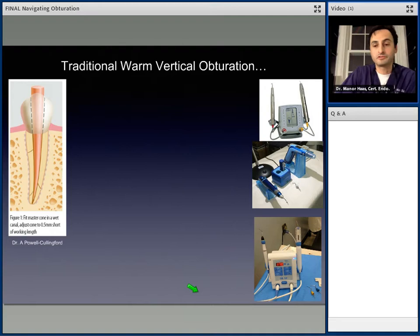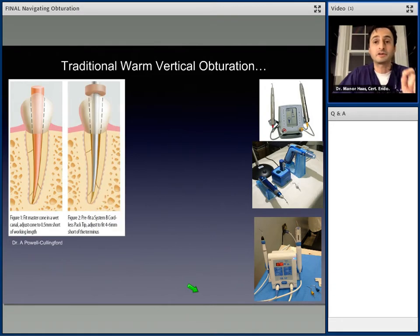So once you've instrumented your canal, you're going to take your master cone and try to fit that master cone to length, maybe about half a millimeter from working length. Make sure you have tug back. It's really important to have tug back at the apex, because if you don't, you're going to have a nightmare coming very shortly. The tug back has to be apical, not at the middle, not at the coronal. It's got to be apical, in the apical third. If that's the case, you can go in there.